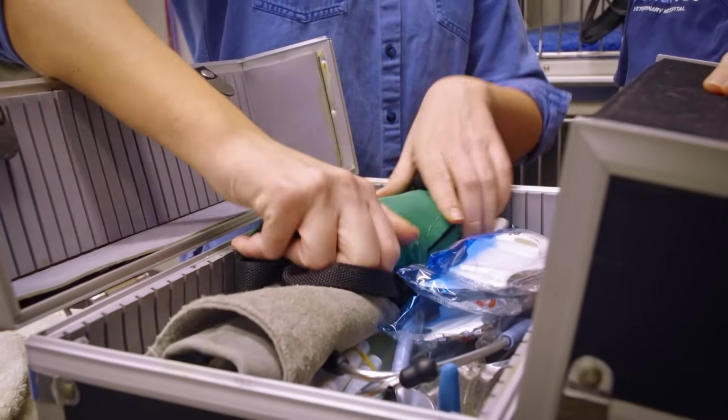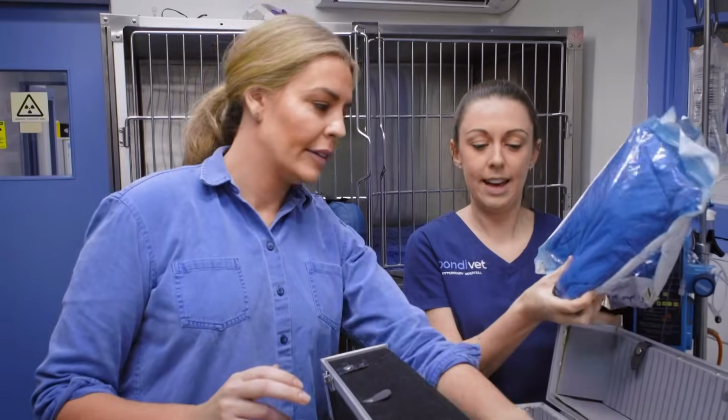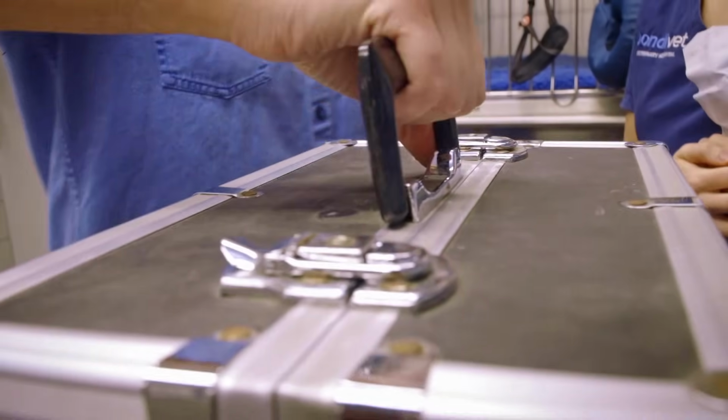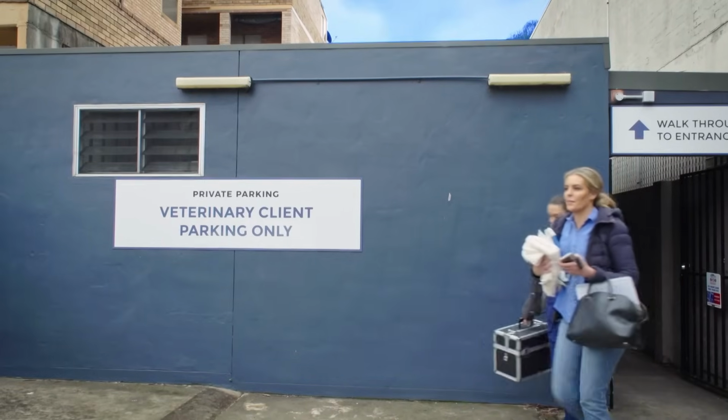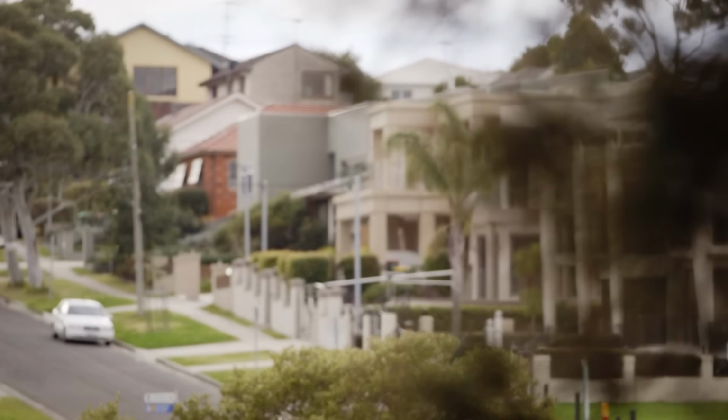Cat straitjacket, hopefully we don't need that. You got a thermometer? Yes. You've got gowns. Great. Good. The cat's owner still has COVID-19, so Kate and vet nurse Kate are taking every precaution to ensure their own safety.